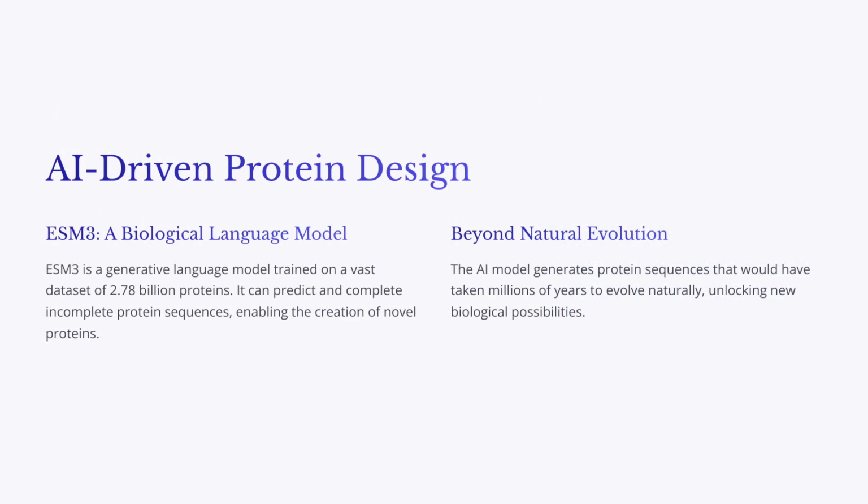And that's where this AI comes in. It's called ESM3. And it's a powerful language model. Now, you might be thinking, wait, a language model for proteins? What does that even mean? Well, it turns out that proteins have their own kind of language, a code written in the sequence of amino acids. And just like you can train a language model to understand and generate human language, you can train one to understand and generate the language of proteins.